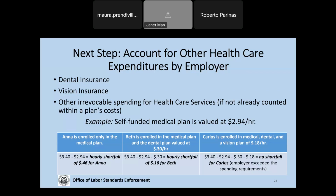So in this example, employer has figured out that their medical plan was valued at $294 an hour. So for an employee like Anna, who's only enrolled in the medical plan, they've got a 46-cent shortfall. But then you look at Beth. Beth is enrolled in the medical plan and also the dental plan, which the employer has calculated at 30 cents an hour. So there's a shortfall for Beth, but it's smaller because they've already made up some of that shortfall through other healthcare expenditures for Beth.